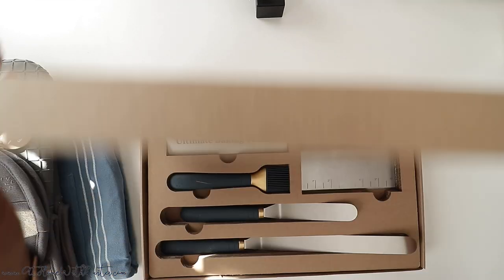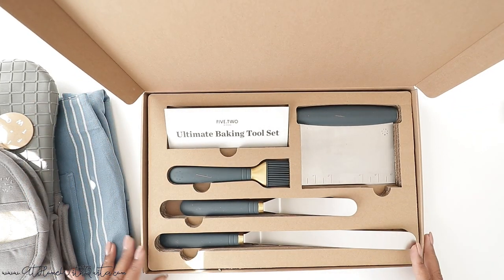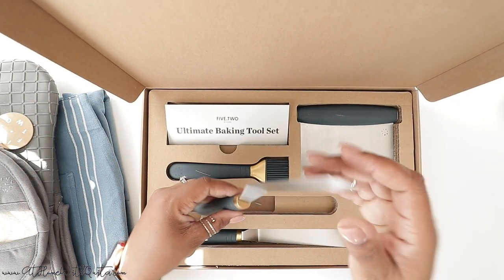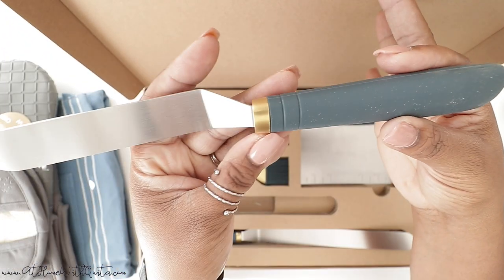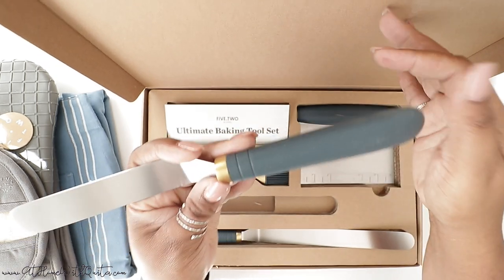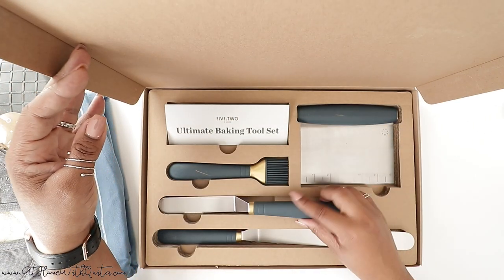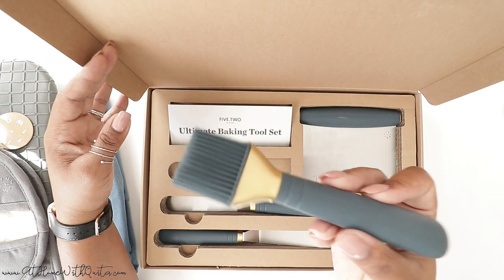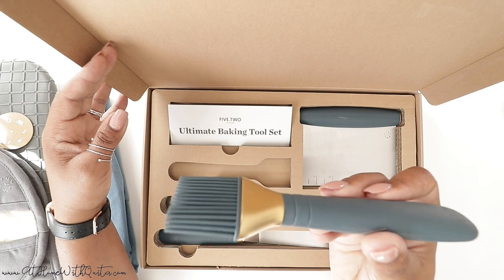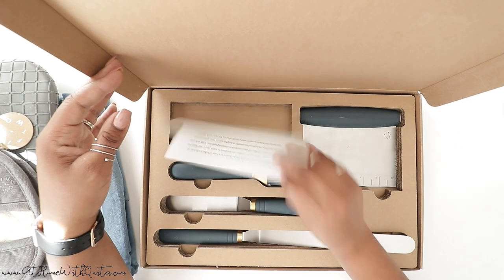Wow. Look at how gorgeous that is. Oh my gosh. So pretty. Look at the gold. Look at the blue. I love the blue with the gold and the silver. This is stunning. Stunning. Look. So pretty. You guys will love this. Oh my gosh. I don't think this video does it justice.